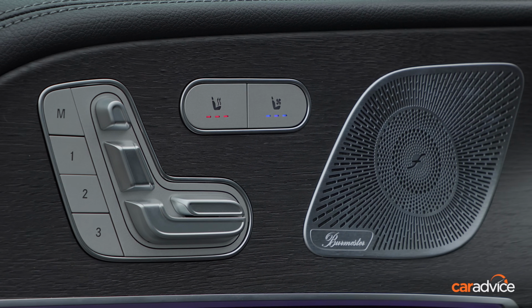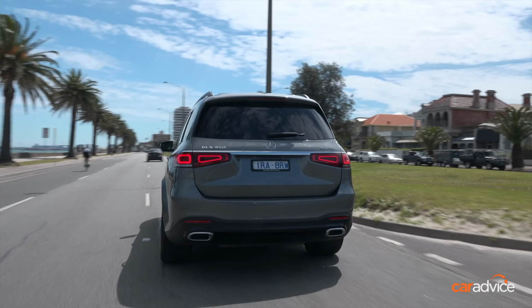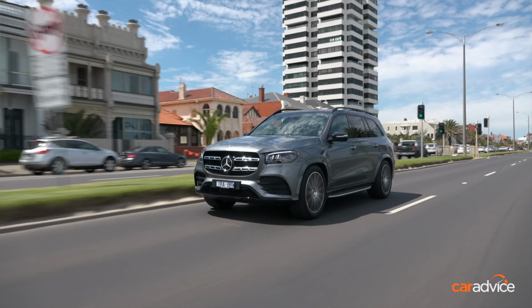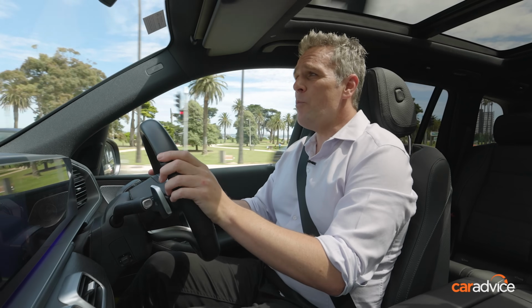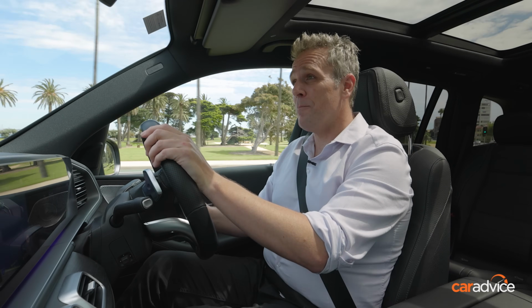Pretty impressive, pretty comfortable. But what you do find is on the air suspension, the GLS tends to, well, wobble a little bit. And so that comfort is one thing, but really, how does it handle? It's a big car on air on massive wheels. So that will form a pretty big part of our analysis of this car over the next couple of months.